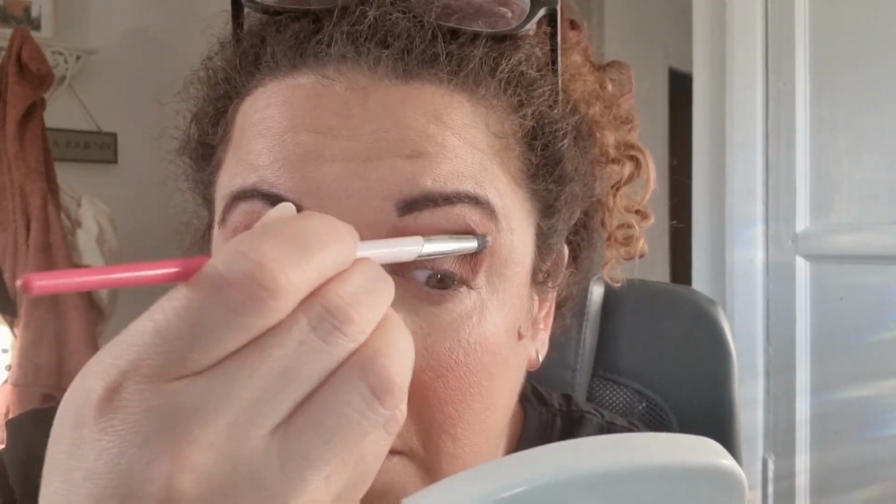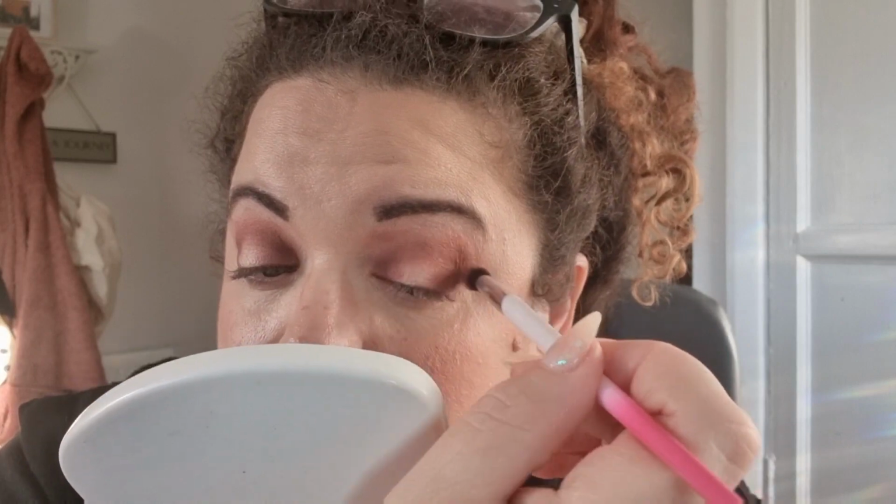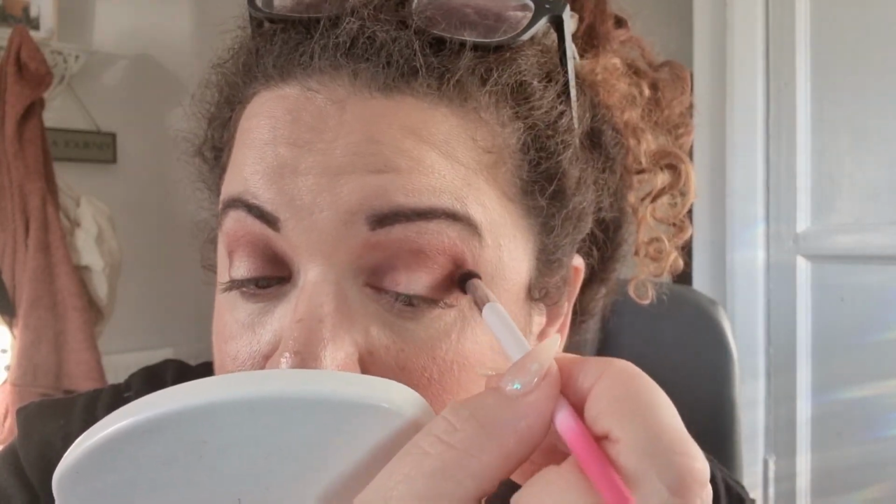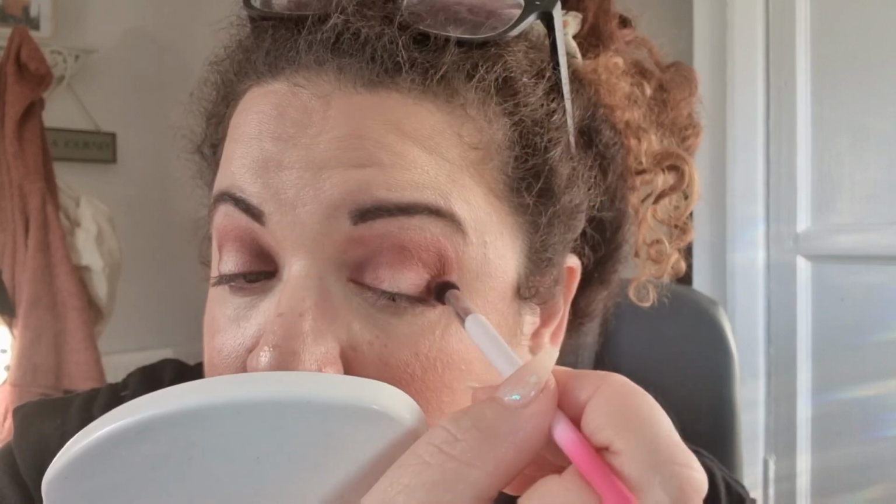I'm just running this through the crease, like so. I'm going to do the same here, just tapping that on, and then I'm just going to run that through the crease just to deepen it up a little bit. Yeah, that's nice. I like it.